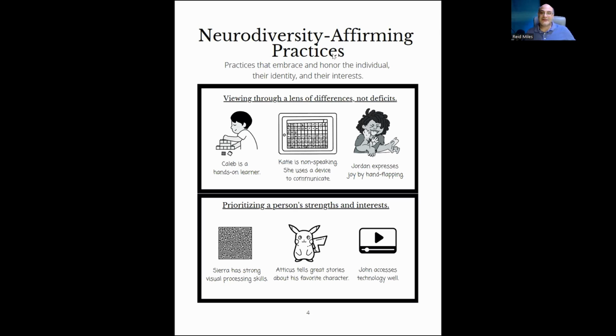And then they talk about the neurodiversity affirming practices, viewing through a lens of different, not deficits, which is very good. You have a hands-on learner, you have somebody who processes skills. She's non-speaking. He tells great stories. He's joyed by hand slapping, and he's good with technology.